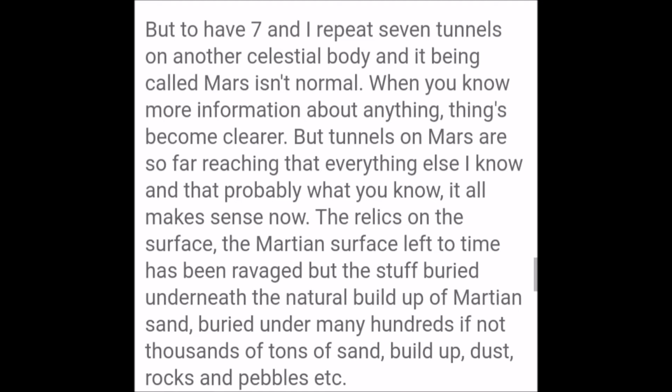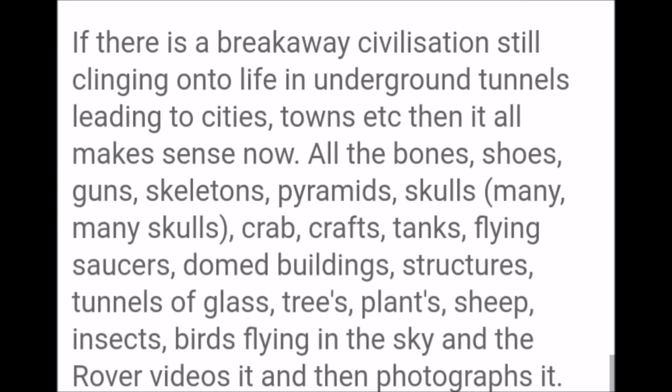But tunnels on Mars are so far-reaching that everything else I know, and that probably what you know, it all makes sense now. The relics on the Martian surface, left to time, have been ravaged, but the stuff buried underneath the natural buildup of Martian sand, buried under many hundreds, if not thousands, of tons of sand, dust, rocks, and pebbles, etc. If there is a breakaway civilization still clinging on to life in underground tunnels leading to cities, towns, etc., then it all makes sense now.